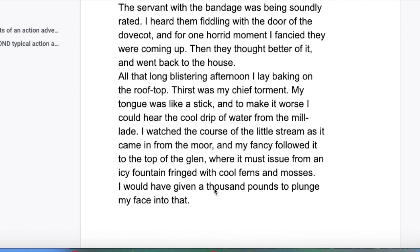"Thirst was my chief torment." Full stop. Nice short sentence, underlines how thirsty he is. "My tongue was like a stick." And again, this is feelings now, and we're going to get inside his head, how this is the narrator, this point of view, this "I." How is this person feeling? We're there with him on the rooftop.